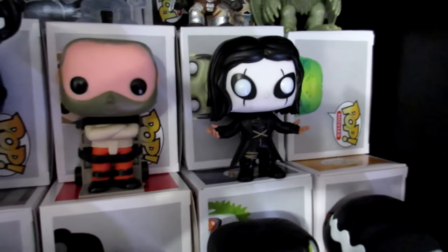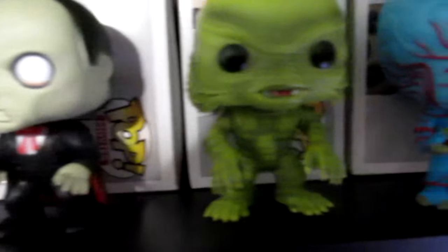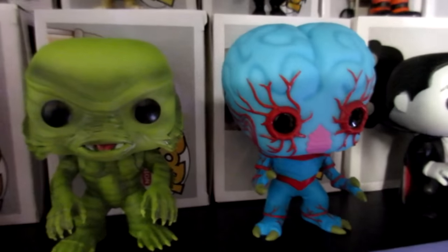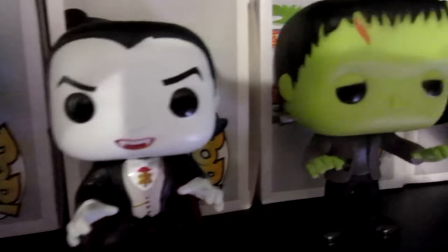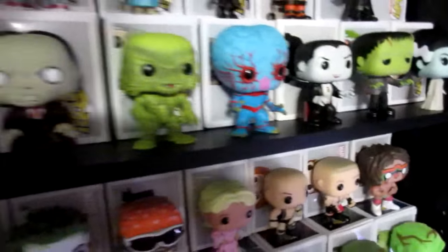Then we have our classic Universal Monster collection. There's 8 in the set, and we have the entire set. You've got the Wolfman, the Mummy, the Phantom of the Opera, Creature from the Black Lagoon. We have Metaluna Mutant. I've not seen that one. That character I just thought was really cool, and we needed him to complete the set, but he's amazing. Yeah, I love his colors and the detail in him. Then you've got Dracula, Frankenstein, and Bride of Frankenstein. I love the Bride of Frankenstein's hair. It's so cool.